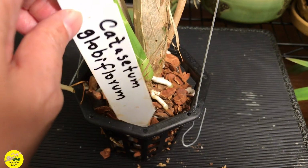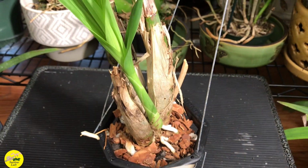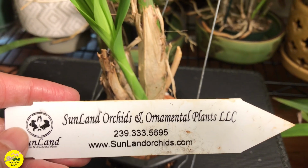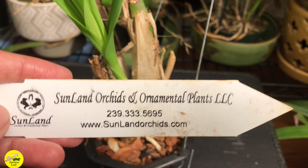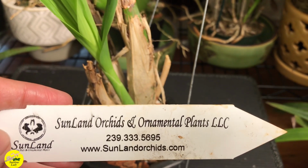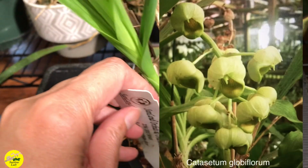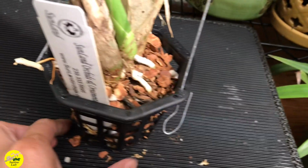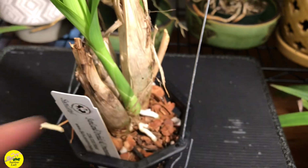This is also a nice flower, and it's like a bulb or a plant or a Catasetum that did not open. So that's their number and their online store. I'm very excited that I found out that they have it. Okay, I'm making a mess. So that's the other one.